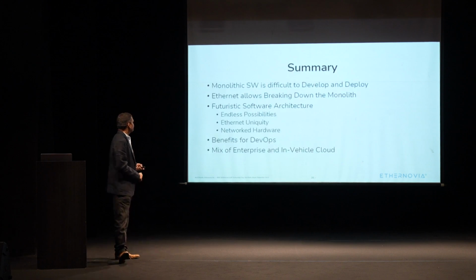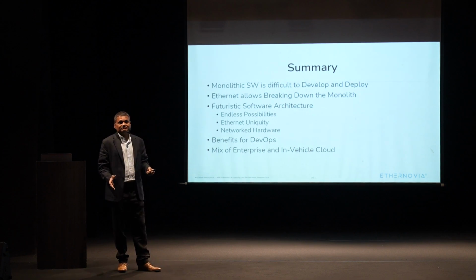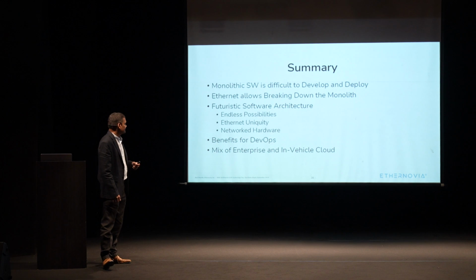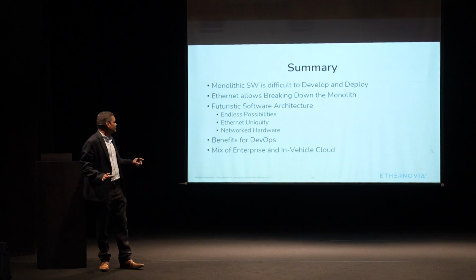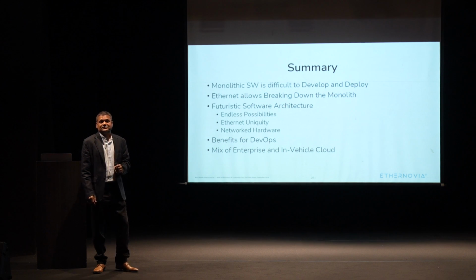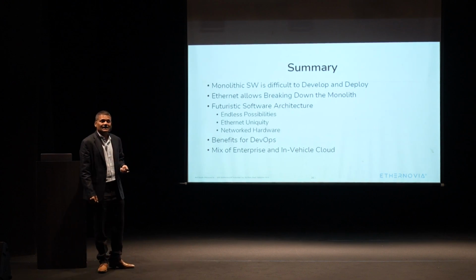To summarize, what we saw was monolithic software is painful to develop and deploy. Ethernet allows you to break down this monolith. The futuristic architecture that we are proposing gives you endless possibilities, only limited by your imagination and resources. Ethernet ubiquity across the car. As soon as you have Ethernet over the car, essentially networked hardware, you can achieve all of this fairly easily. The benefits of this architecture to DevOps, and then the mix of enterprise cloud with the hybrid cloud.